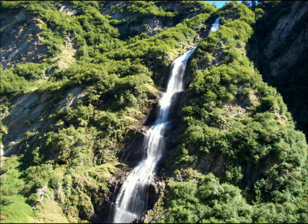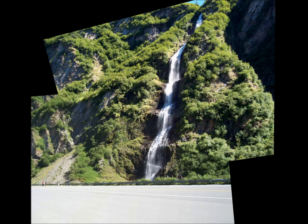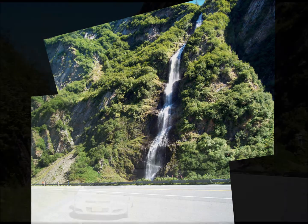And this is the top of Keystone Canyon Falls. The next picture is the bottom of Keystone Canyon Falls. Then I made a panorama of the two. It's the best I could do.